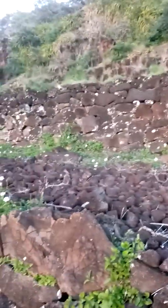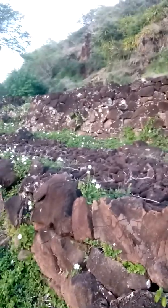So if you look at the rocks, so if you see the rocks up here, this is the wall. So this would be like 1 tier, 2 tier. But what you see is not what's here. A lot of it's buried.